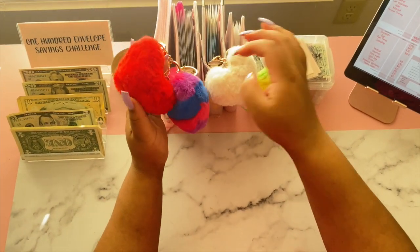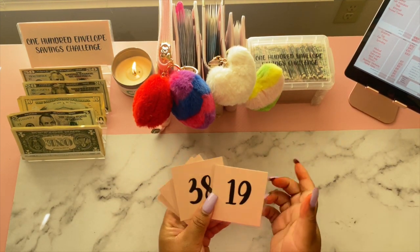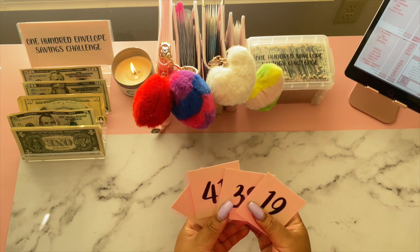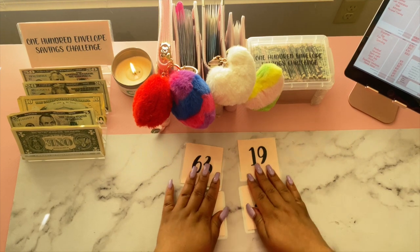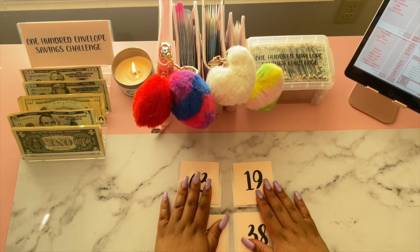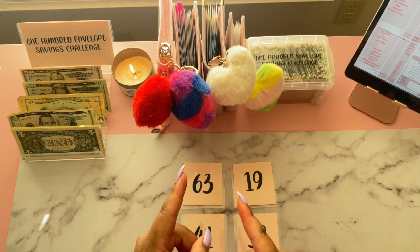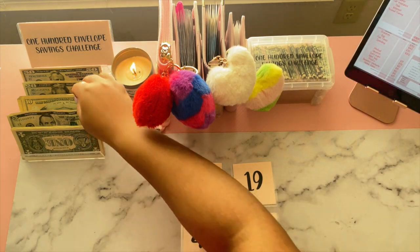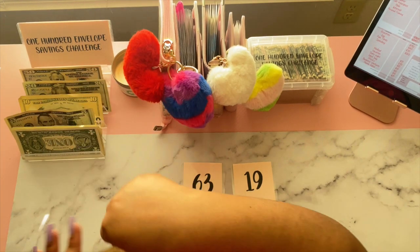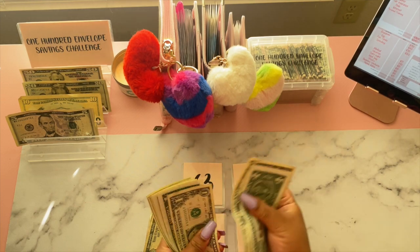So first we're gonna start with the 100 envelope challenge. As I always tell you all, I use a random number generator on Google to see which envelopes I'm gonna stuff. And so this week they actually were pretty generous without giving me too many high numbers. I mean, they did give me high numbers on the random number generator, but I had already stuffed those. So I got lower numbers this time. So first we're gonna start off with 19. So 10, 15, 16, 17, 18, 19.